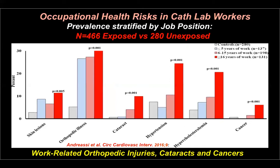This is another study published in Circulation: Cardiovascular Interventions in 2016 that looked at similar issues of orthopedic and other non-orthopedic health risks in Cath lab workers, and they stratified it by job position and number of years worked. They found a very significant incidence, again, of orthopedic injuries, also cataracts. Frighteningly, there was a statistically significant difference in cancer, as well as skin lesions, some of which were cancers. So radiation is bad. Bearing the burden of orthopedically burdensome lead is, on a daily basis, even worse.